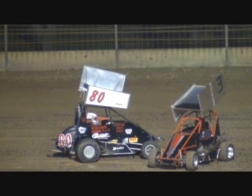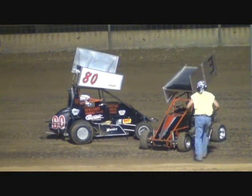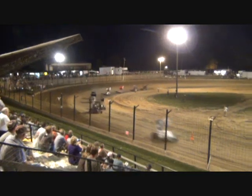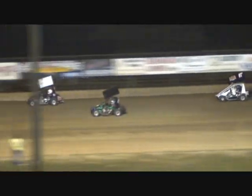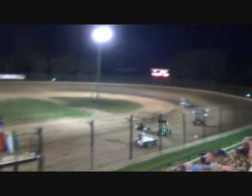Well, we got the 80 car of Roger Newcomer and the number 3 of Johnny Gilbert getting collected side by side over in turn number 2. Now in second, here we go. Daryl Perkins in the 07 in the third spot.